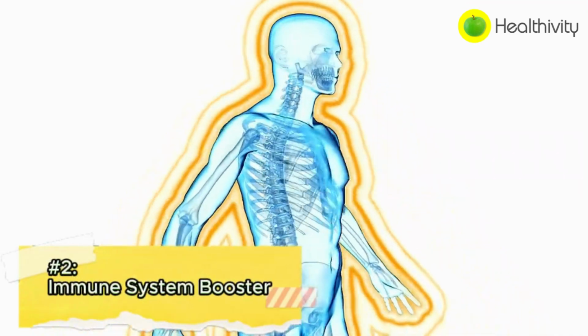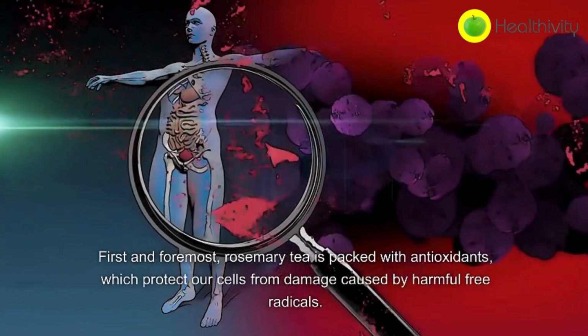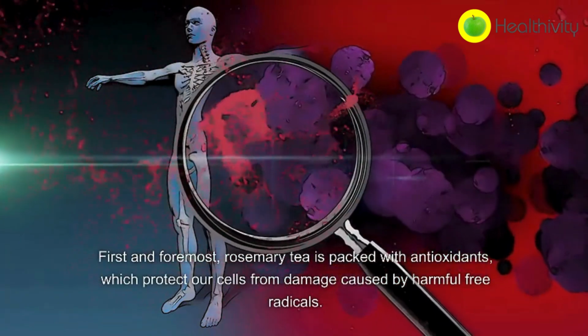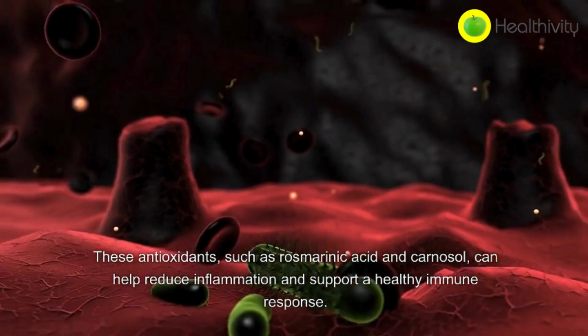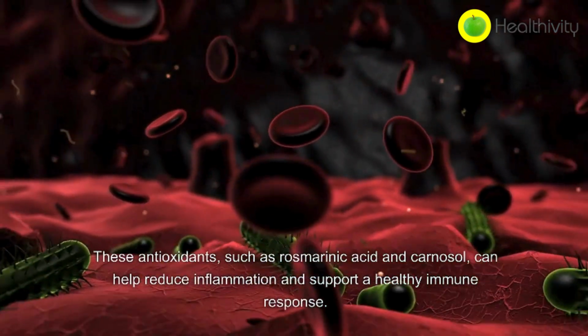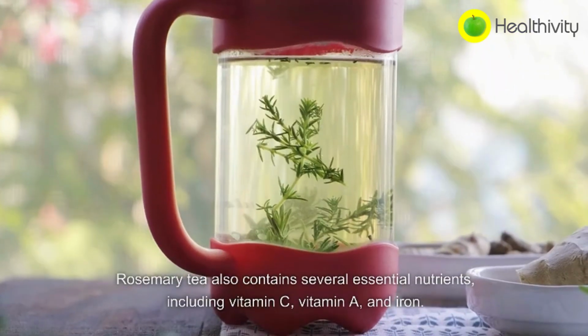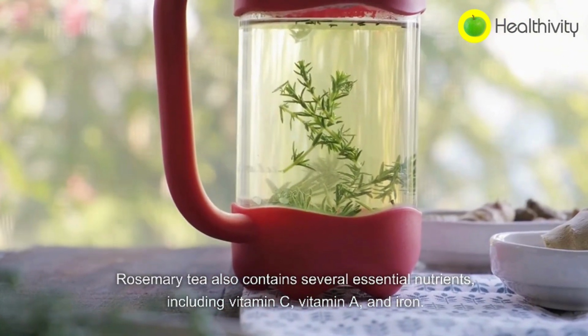Benefit 2. Immune system booster. First and foremost, rosemary tea is packed with antioxidants, which protect our cells from damage caused by harmful free radicals. These antioxidants, such as rosmarinic acid and carnosol, can help reduce inflammation and support a healthy immune response. Rosemary tea also contains several essential nutrients, including vitamin C, vitamin A, and iron.